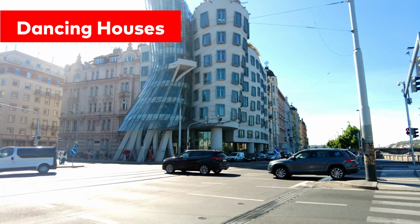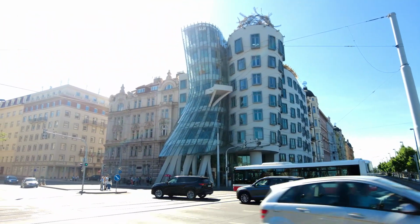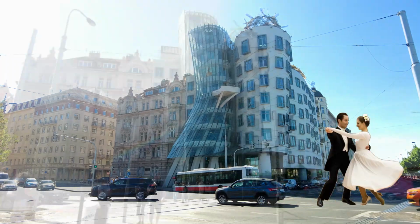While in Prague, you must check out the dancing houses, take some photos and maybe even do a little dance in front of them.